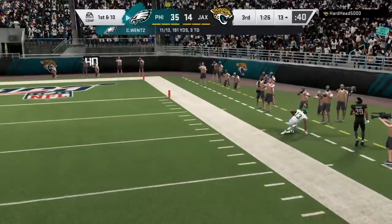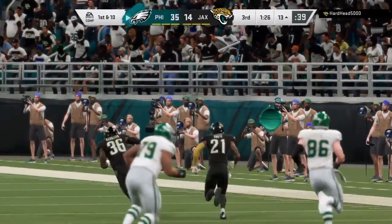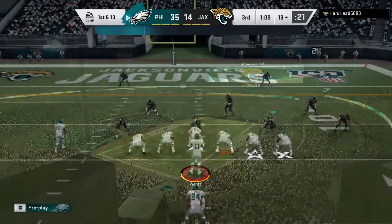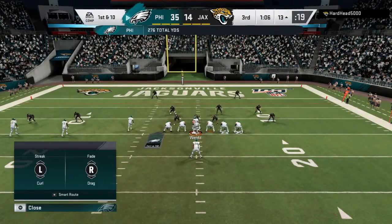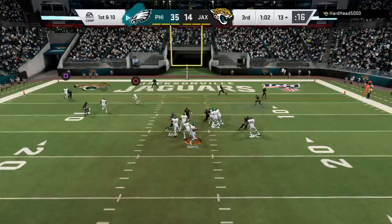This is caught inside the 15. And he'll go out of bounds inside the 15-yard line. And give him a gain of 37. So how about this for field position after the big play? Inside the 15 now as they come up on first and 10.